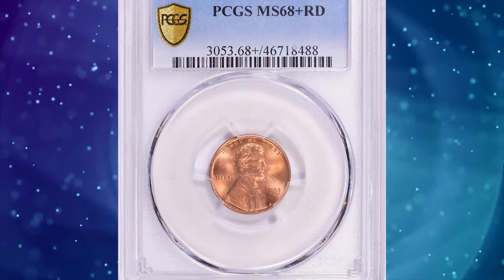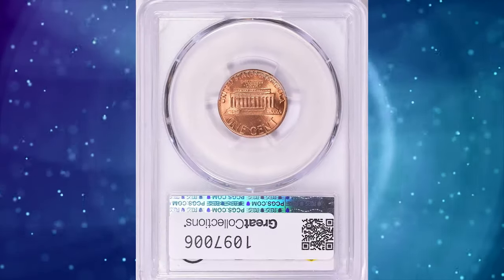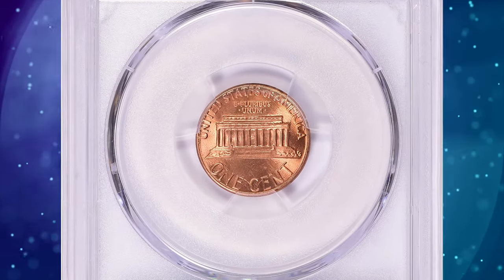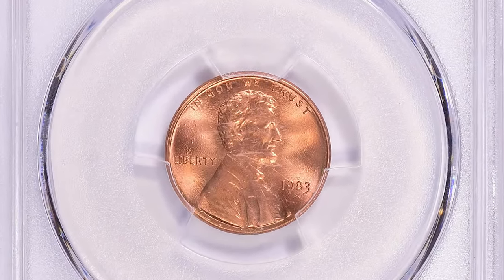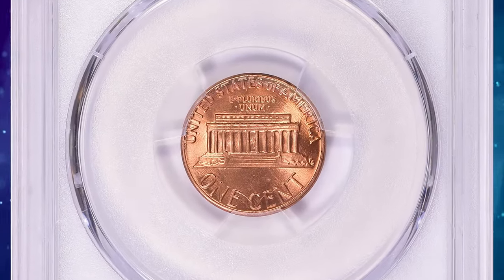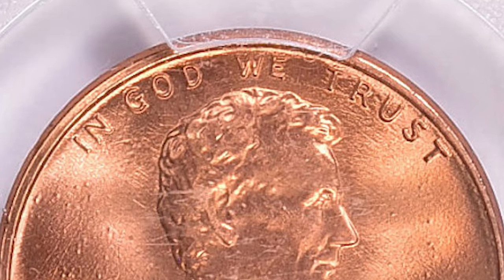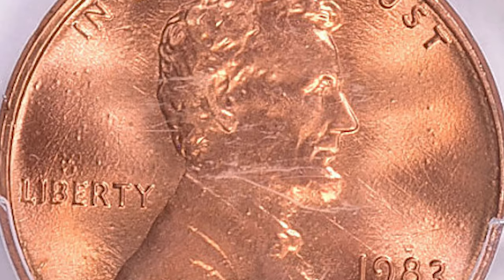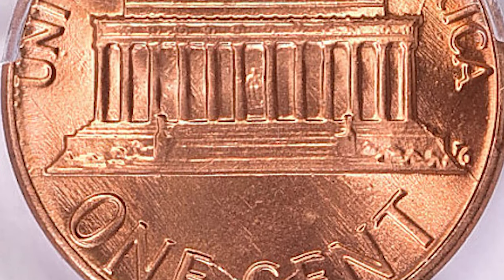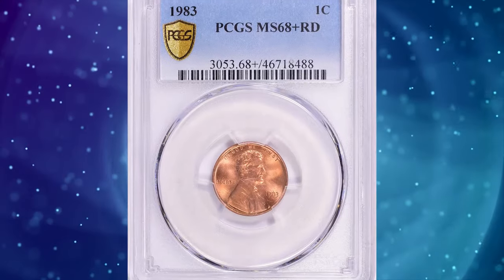Number 5. 1983 Lincoln cent. Graded as MS68 Plus Red by PCGS. According to Jamie Hernandez, due to the escalating prices of copper, late in 1982, the mint stopped producing copper Lincoln cents which weighed 3.1 grams. By 1983, the mint had already transitioned over to a new zinc alloy, as it was much cheaper to produce Lincoln cents from zinc. Zinc cents should have a weight of 2.5 grams while copper cents should weigh about 3.1 grams.